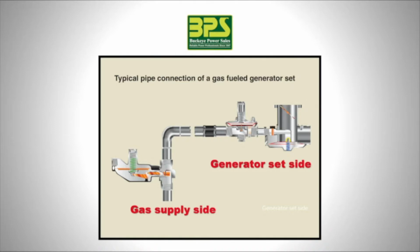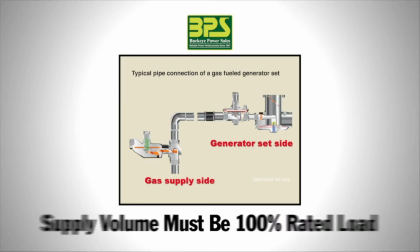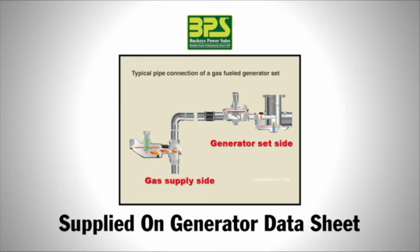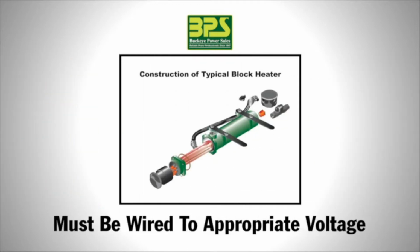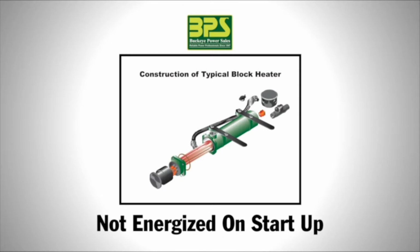Spark-ignited engines must be installed per the manufacturer's installation manual. Supply volume must be sized for 100% rated load. The gas volume requirement is supplied on the generator data sheet. If a block heater is supplied, it must be wired to the appropriate voltage, but not energized on startup.